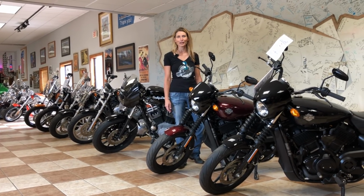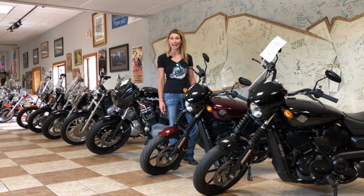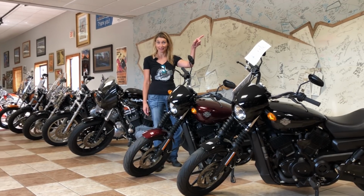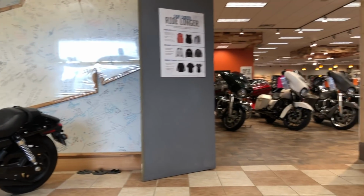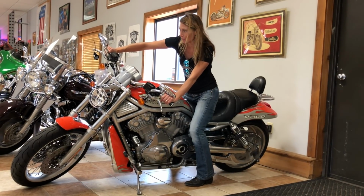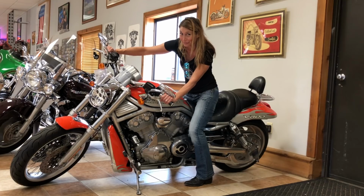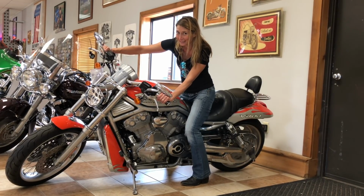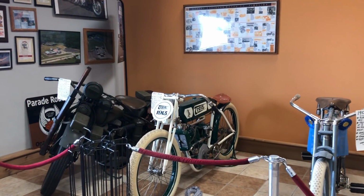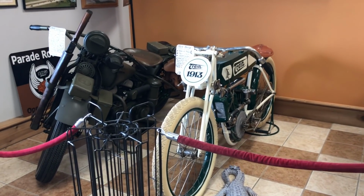Of course, you don't want to forget when you come on down to take a look at their selection of both used and new Harley Davidsons. I think this should be my next bike. What do you think? Vroom, vroom, vroom. And if the zoo and the other outdoor attractions weren't enough, there's a museum on site as well.